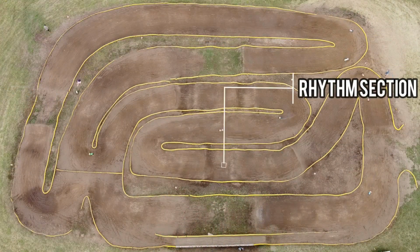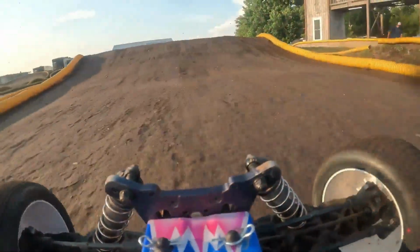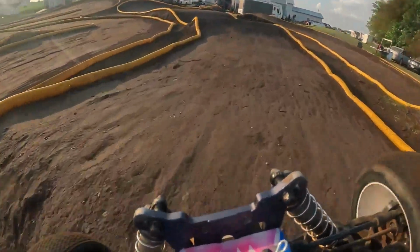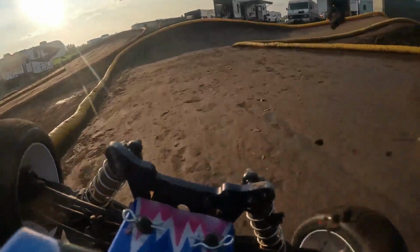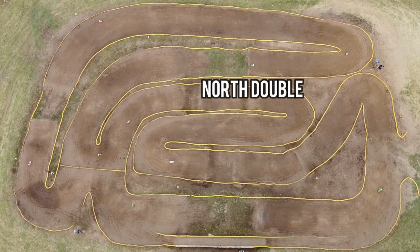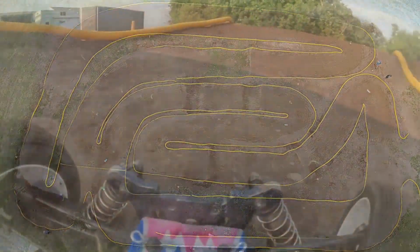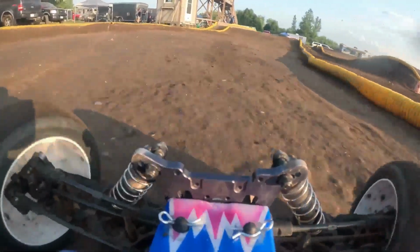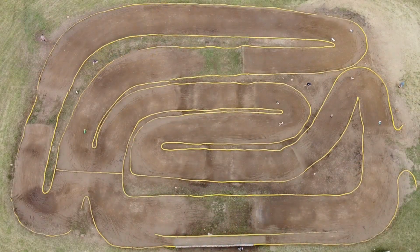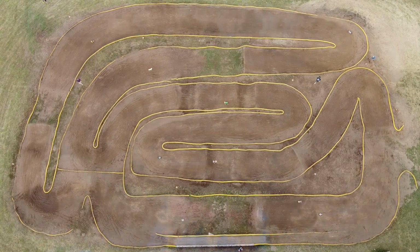The second rhythm section is a little trickier. It is a set of doubles, but adds a corner to the second double. The north double is similar to the south double, in that you get more height than distance. The pit lane triple is another high flyer, giving the guys in the pits a show.